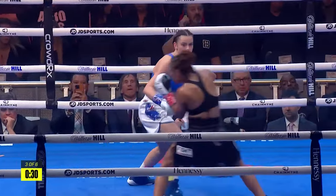I will say one thing about Skye. I like the fact that even though she's having fun, even though she's having her way, she's trying new things, she's still been defensively sound. She hasn't been getting caught. She's maintained that distance. She hasn't been getting sloppy.